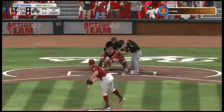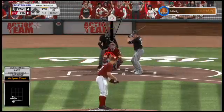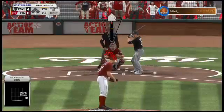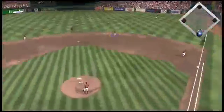1-2. Here it comes. Out of play. That's a nice job of staying alive. A 2-strike breaking ball just out of the zone. He was able to put enough on it to get another pitch. They try to come in with the fastball, but it's too far in, and it's even at 2-2.